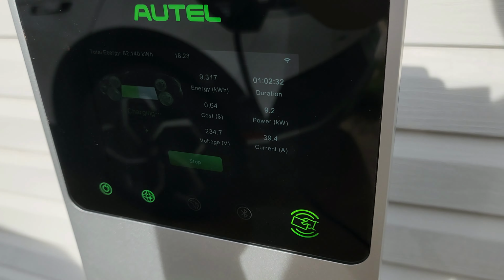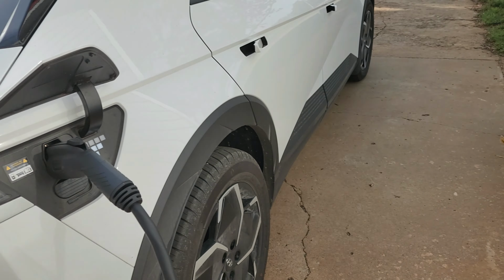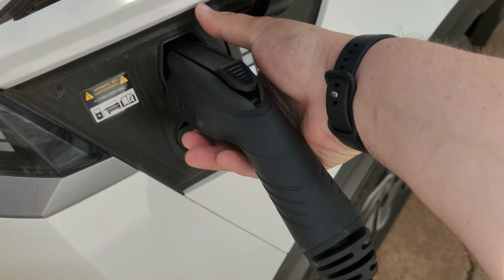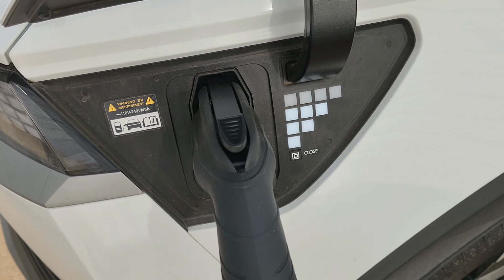Guys, I don't know, that one was a weird one. Why did it suspend the charging at exactly 1 hour? I mean, this is warm to the touch, but it's not hot. And we're only charging at 40 amps, not 48 amps.